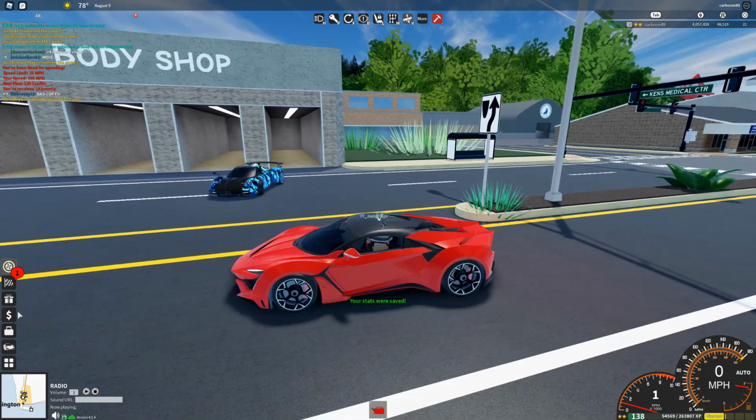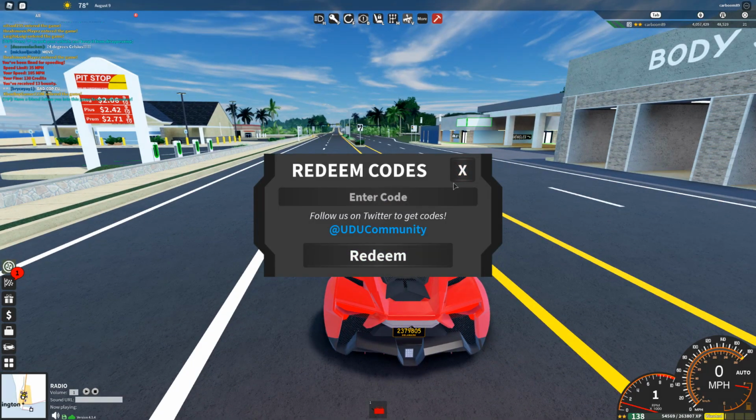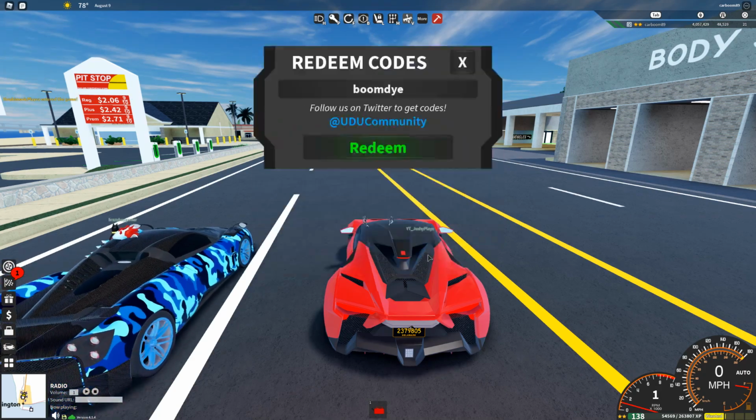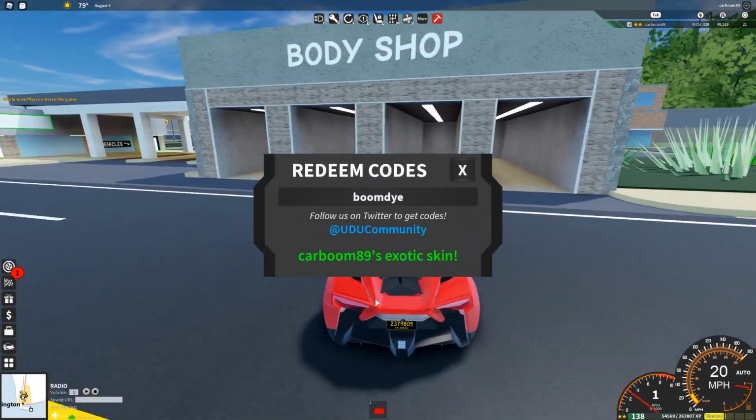Alright guys, so if you don't know how to redeem a skin, you go into the dollar icon at the side where it says shop, you press on that and then redeem codes right there. So once you're on redeem codes, you're going to want to type in boom die just like that and then hit redeem. And then you'll get your brand new Carboom skin, which looks absolutely awesome. I've not actually seen it on the car yet.